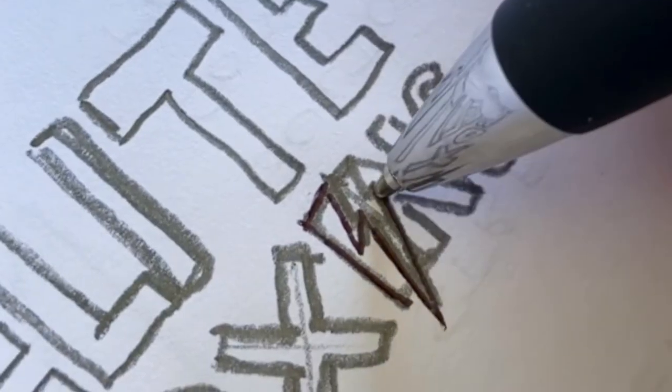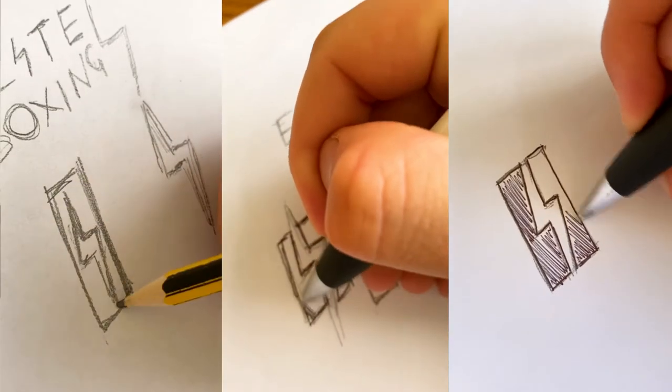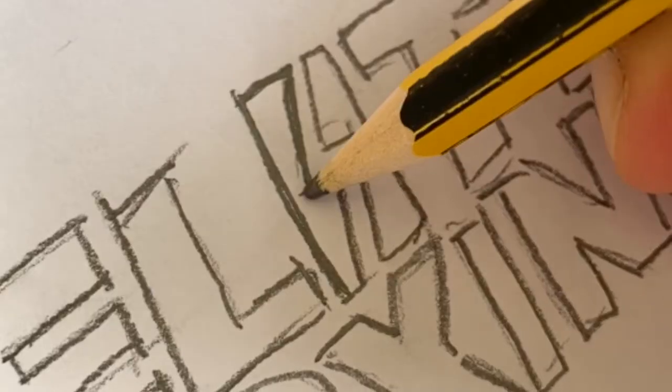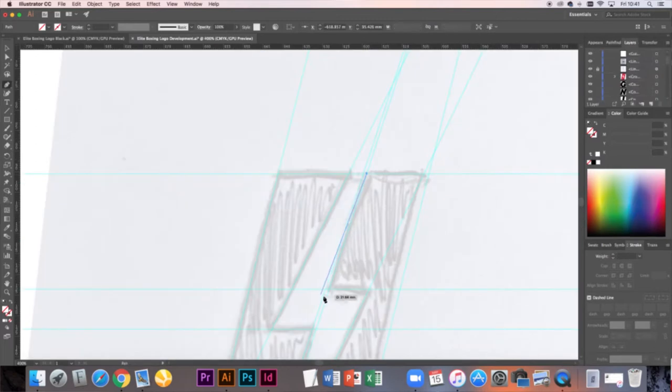So we took all our research and keywords and started drawing out some ideas. We didn't want to stray too far away from what Elite Boxing already had. So we decided to stack the word mark and thought about adding a lightning icon somewhere within that word mark. We tried the lightning icon within the text a few different ways until we found the perfect spot. It was replacing the I. We then took it to the computer and drew over what we sketched.